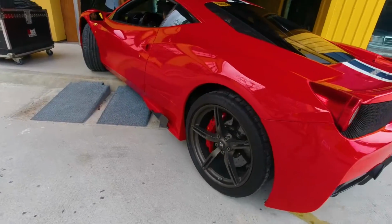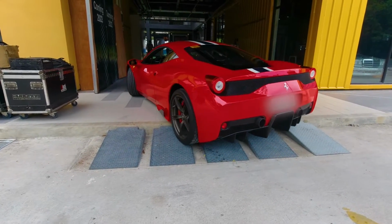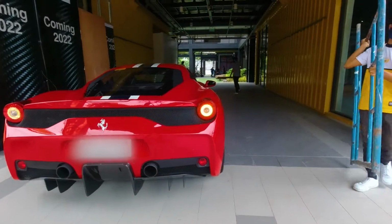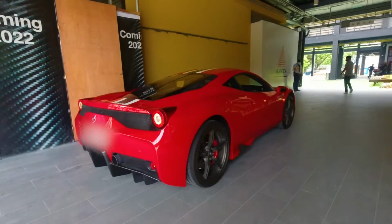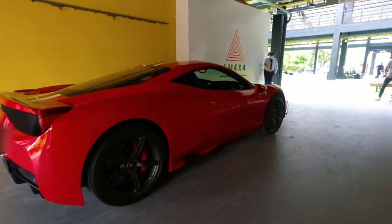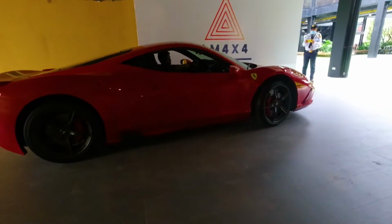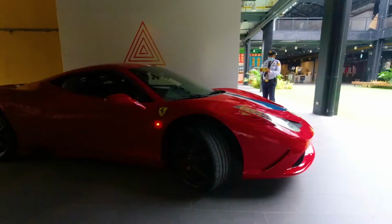Now, I'm really very honored and grateful for my friend letting me have this 458 Speciale experience because out of all Ferrari, this is the last NA engine and of course mid-engine Pininfarina model. Most especially, syempre Speciale, the more track focused and raw feeling of the car. So when I got to drive this car, iba talaga, grabe.